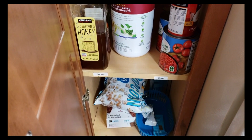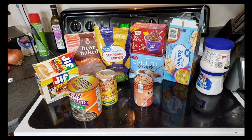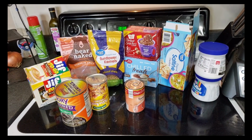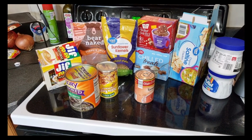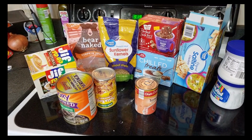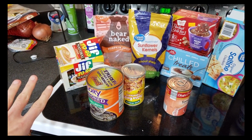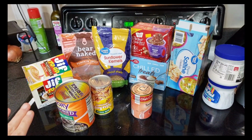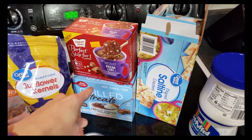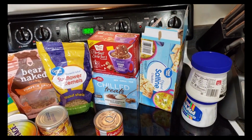So, what do you do with all of the stuff that you don't want? Depending on what it is, some of it you can just throw out, whether it is way past its best by date. You can take some of it into work, like those Jif Naturals. I will probably have John take those into work. Some of them we may just have to eat up right away, like these little cakes or chilled treats right there. We'll probably just make them and eat them to get them out.